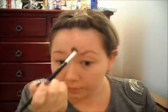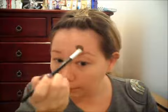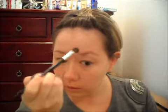Now I'm going to blend this area and down my nose. So just swirling it in there, bringing it up and just over my eyebrows. And just over the nose. Sometimes with my nose I just use my finger, it's just easier. So just going up and down like that. So it highlights that area as well.